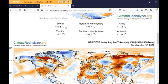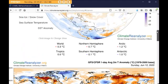Worldwide, we're up 0.3 C higher than normal. The northern hemisphere is up 0.7 C. The Arctic is up 1.2 C. The Antarctic is down 1 C. The southern hemisphere is down 0.1 C. And the tropics are in balance.